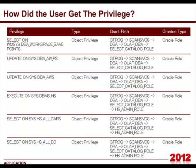Let me give you an example of what it looks like in the database. At Application Security, we produce software we call rights management and user entitlement review, which is part of our DB Protect and App Protective offerings, that helps our customers look at and figure out who's got access to what data. This is a report from our software showing some of the privileges that users have and how they got those privileges.